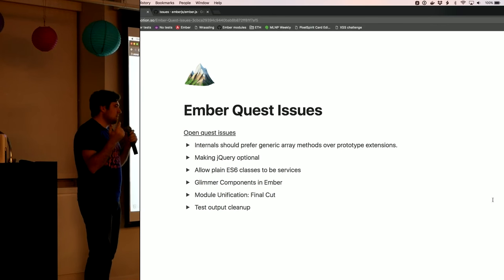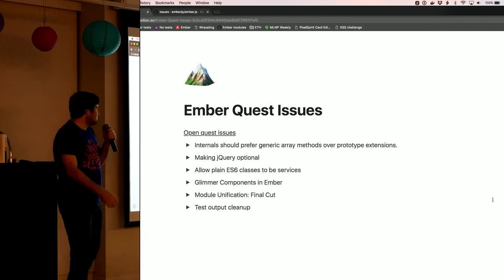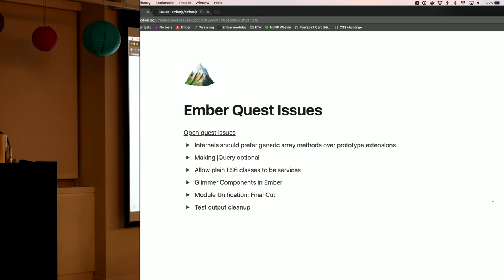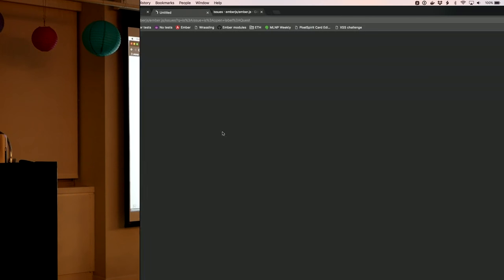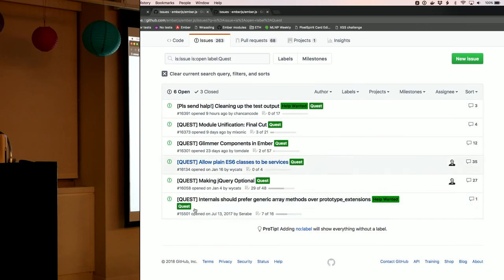I just wanted to chat about it right now because there are a lot of cool ones open. There's a lot of cool work to do that you can pick up that's well described. So if you've ever thought about getting into some more Ember internals or just wanted to help out, now's a really cool time. On the Ember.js issue tracker, there is a label called Quest. You can keep an eye on that, and every once in a while a new one pops open. These are the ones currently. I was just going to go through them real quick.